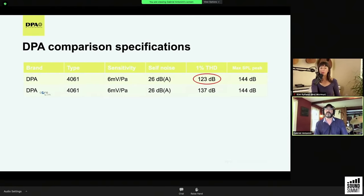And you can also see, if people understand what the 1% THD is, it's the point at which harmonic distortion begins. So the core technology versus the legacy technology, we see the THD comes in at 1% at 123. And with the core technology, it comes in at 137. So we've managed to push your dynamic range way up, which is a big deal if you're going for a 6060 or a 6061. They have different SPL handling.